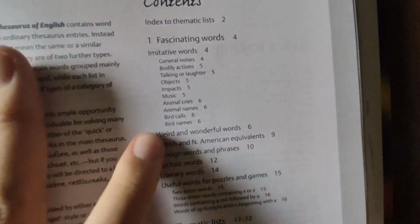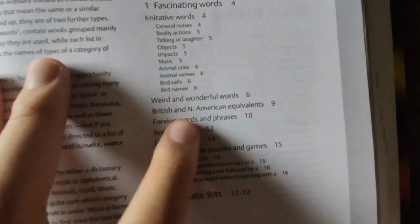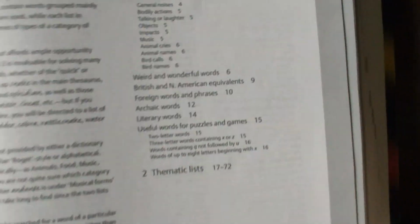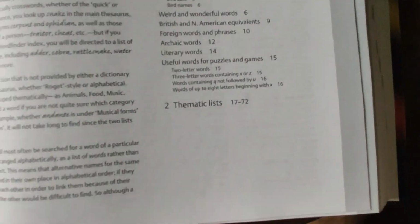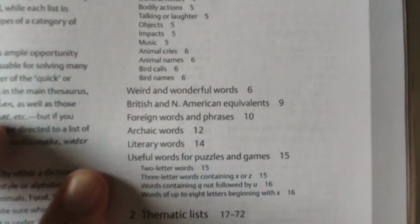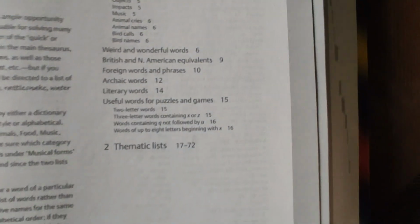There's sound effects, there's bodily actions, there's weird and wonderful words if you want to expand your vocabulary. There's British and American equivalents, those are very nice. If you're changing something from American English to British English or vice versa, that could be useful. Of course, there is a whole lot more than just vocabulary when it comes to differences between those two dialects. Foreign words and phrases, and these last two are really good: archaic words and literary words, very useful.